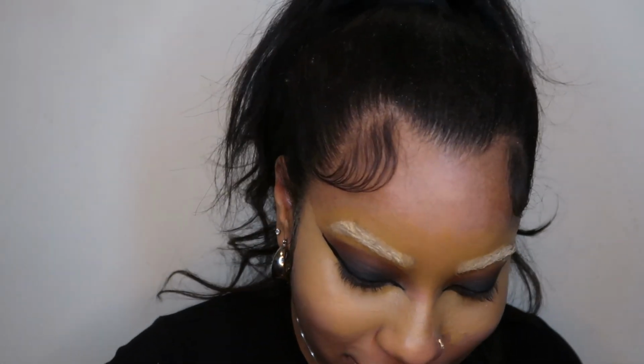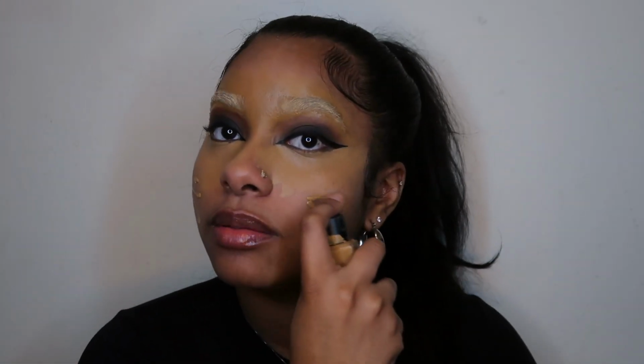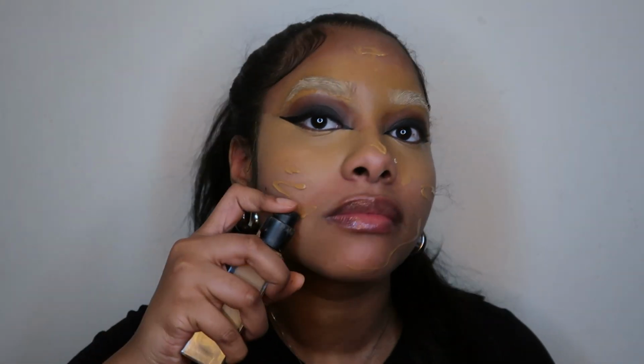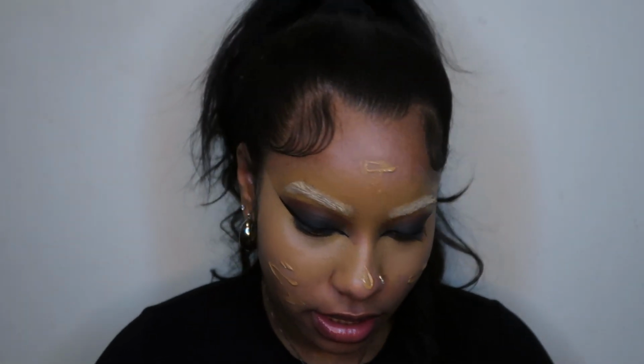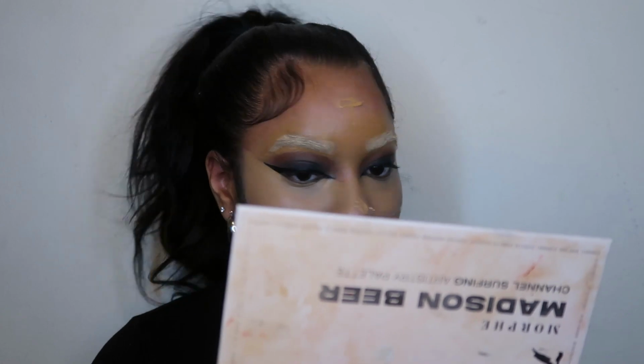Okay, now for my face, I'm going to use my NARS. This is actually my favorite foundation when I'm doing a full face. Even going on my face like this. Yeah. Okay.